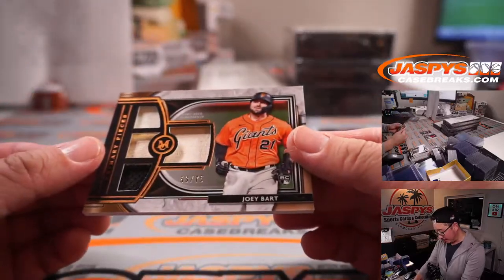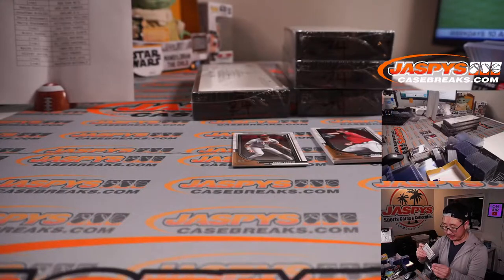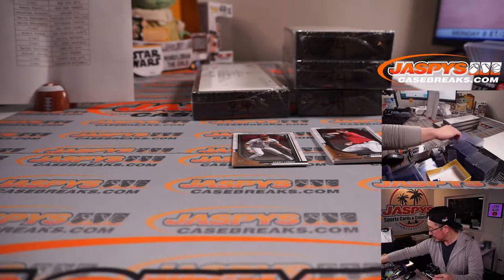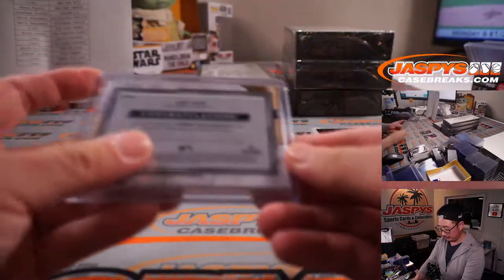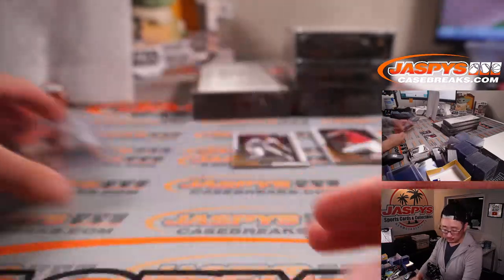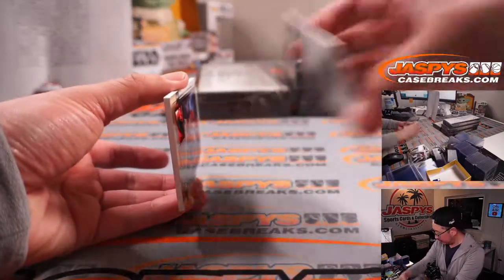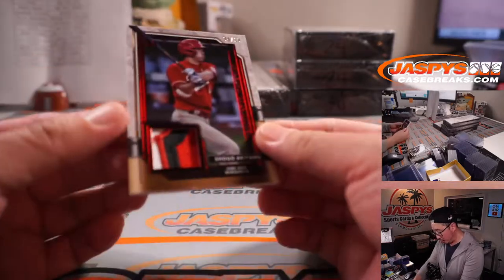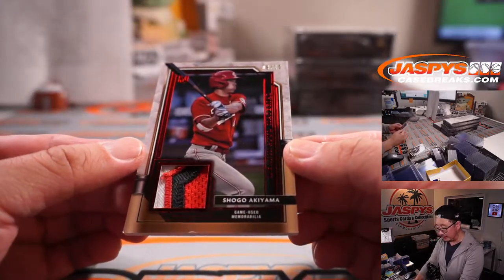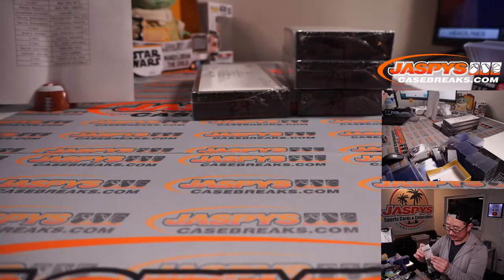We got a Joey Bart, 53 out of 75. Quad relic for my rivals, the Giants. Brett Gibbs, Gigantes. All right, then we have Shogo Akiyama, 8 out of 10. Nice patch in there too. Red Legs, Chris Walker, and Cincinnati.